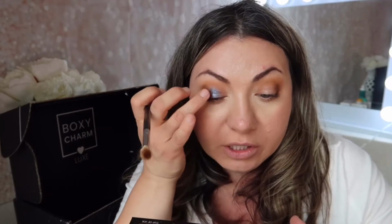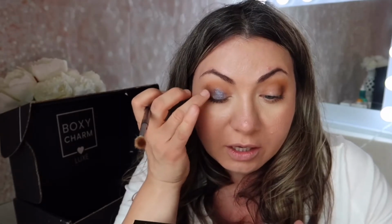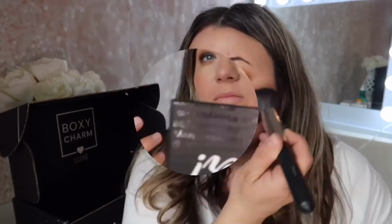Yeah, it's definitely good. These shadows are very good to use with fingers because they kind of fall. So definitely want to use a finger. This one, it's called And Only. Wow, that is pigmented. Okay, you know what it means. Like, you really need to buff it out. I do my lips, so you're just basically gonna do that.